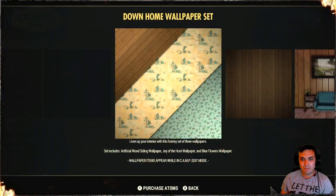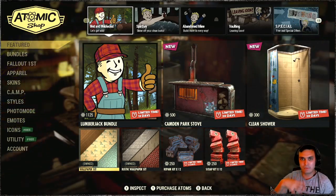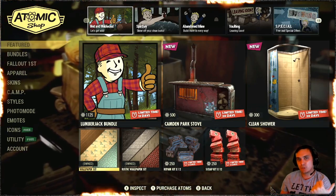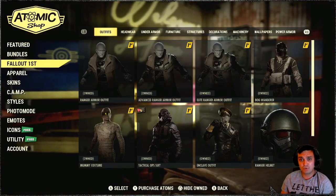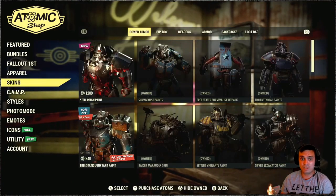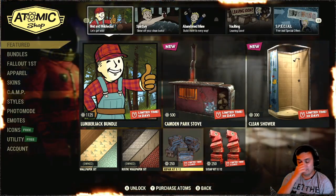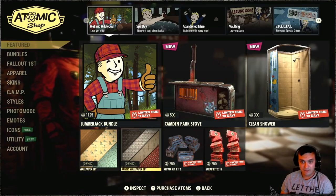Alright, by the way, do have in mind that right now we're viewing this through my main account, so I will need to switch to my other account so we can see other things that I might have missed. Plus, make sure to also scroll through the apparel, skin, camp sections, because not always do things that come to the Atomic Shop get listed in the features. So I have that in mind.